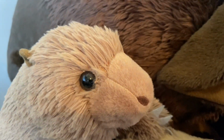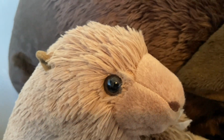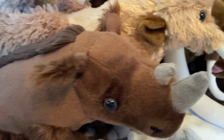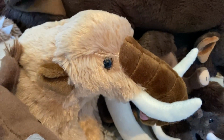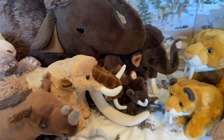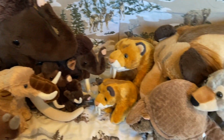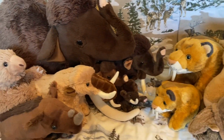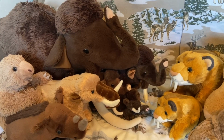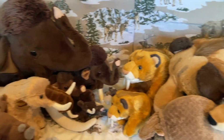And then we've got Lotus, who is a Wild Republic giant ground sloth, also known as Megatherium, as well as our Wild Republic woolly rhino friend Rhodey. And then, of course, finishing off our group is Memphis, the Wild Republic American Mastodon plush. We're all Wild Republic, and although we wish we could have found Memphis a bit sooner, that way he could have taken part in our incredible Ice Age adventures, it's better to find him late than never. A great addition to our Wild Republic Ice Age plush animal group.